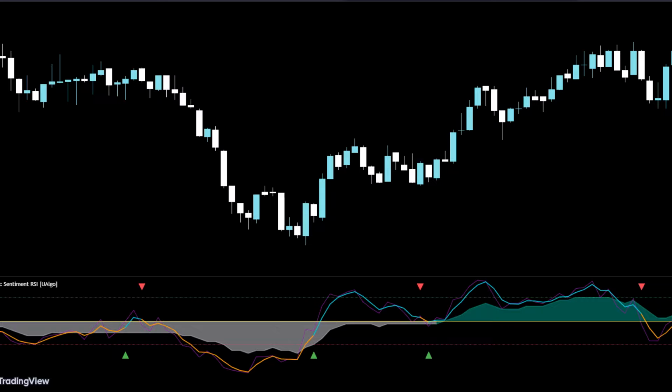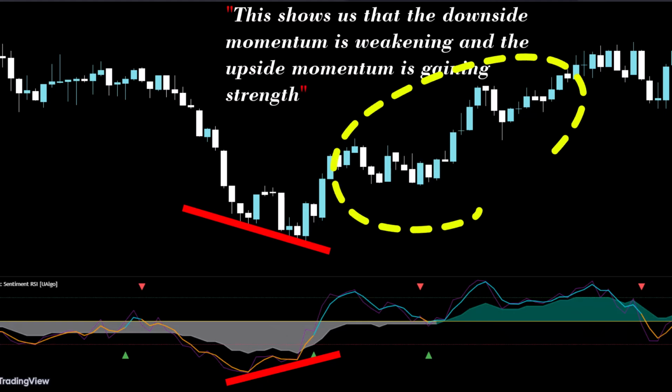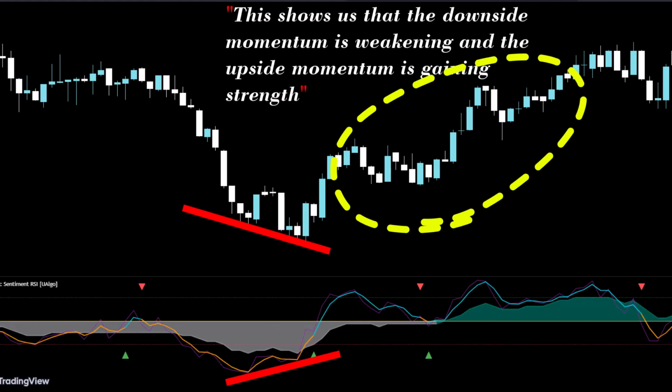Here's another example. Here, we have a bullish divergence, as you can see, and this shows that the downside momentum is weakening and the upside momentum is gaining strength. And at the same time, sentiment is showing an oversold condition. So we have a higher probability that the price is going to change its direction, and even with the help of this sentiment, you can somehow filter the false signals of the centerline crossovers.